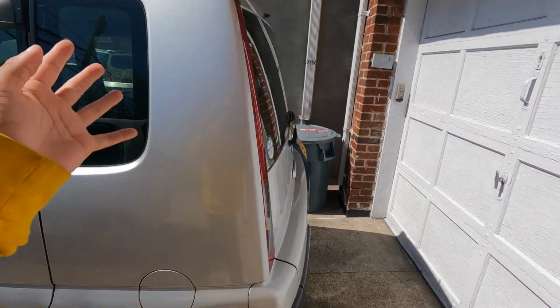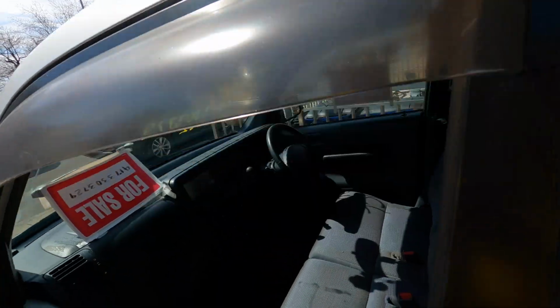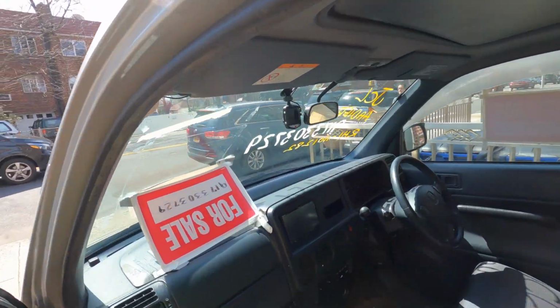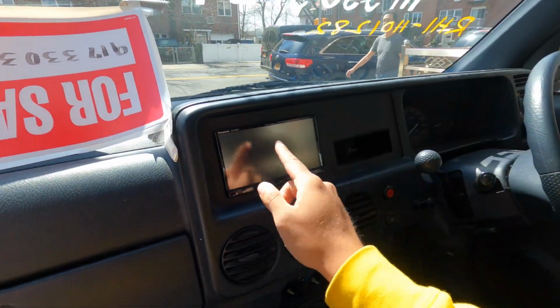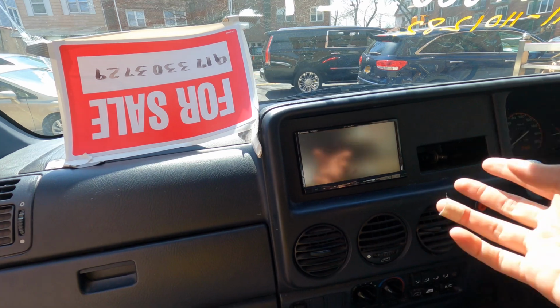But I kept thinking about this one because this one is just as clean. It has a cool little sunroof up here. This one has a dash cam in the front and rear. Has a Japanese GPS, which is super cool. I know it's not practical for the United States or whatever, but turning the car on and just seeing Japanese letters and maps is pretty cool.